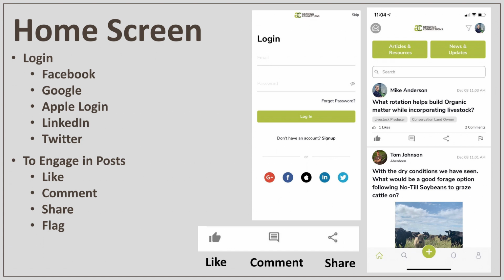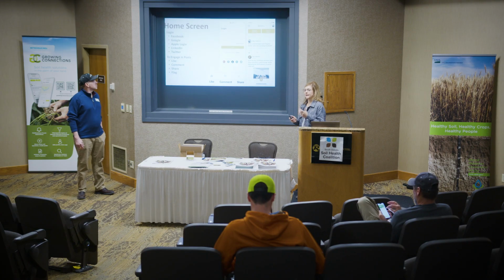So on there, you can log in and create a post. You can either log in if you have Facebook, an Apple login, or Twitter or LinkedIn. You can use them as your login. You don't have to create your own. You can do it that way, or you can create your own profile. Okay, so we do have mentors in there right now.